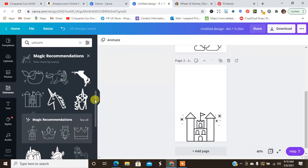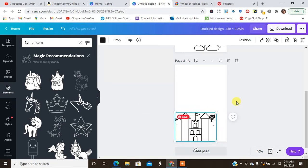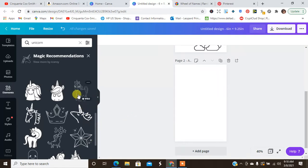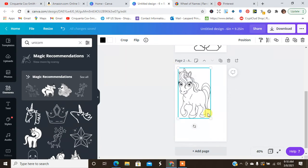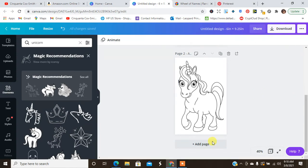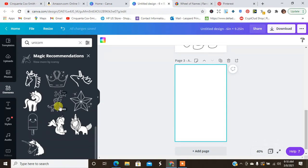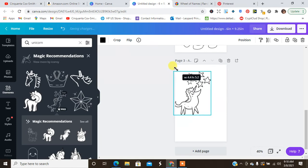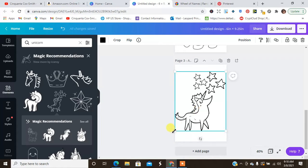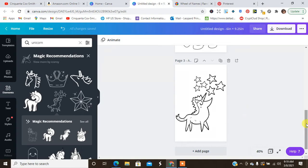And what else can we? Maybe not the castle. Let's see. I'm so indecisive right now. There's another little unicorn here. And this unicorn fits the whole page. So super easy coloring book that can be made for Unicorn Day using some of the elements from Canva. Another one that looks like it'll fill up the whole page. There we go. So we got a unicorn coloring page.